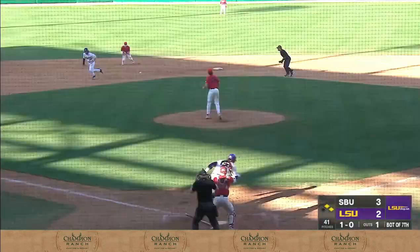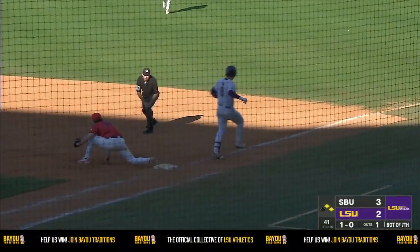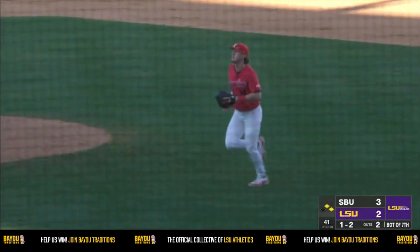Pitch from Paulson. Ground ball. This one could be 2. Going to be taken by Fox, who is playing left of the bag. He'll step on the second base bag. Throw to first for the twin killing. And LSU's threat is through.